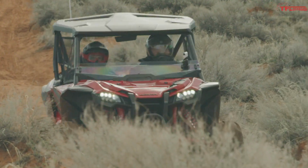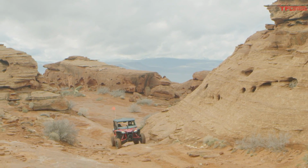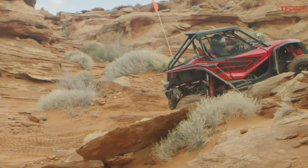Now, previous to the Talon hitting the market just this year, Honda's most expensive side-by-side was the Pioneer 1005. But now that Honda has this new sport model out, that has changed. And it's very clear what Honda was targeting when we look at the number 4 machine on our list, that being the Cat Wildcat XX.